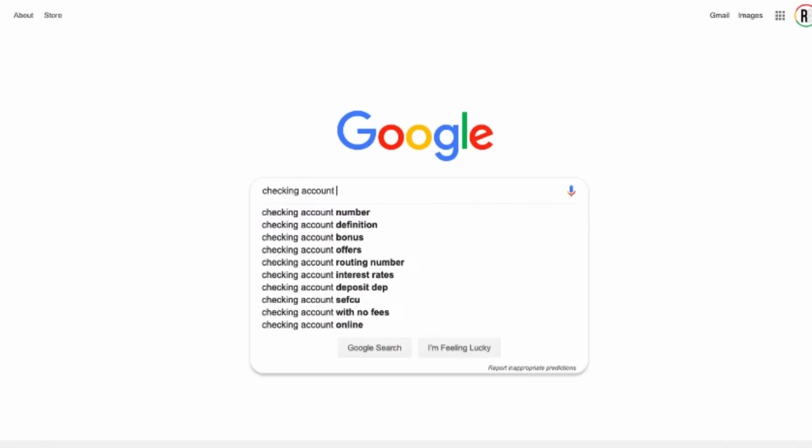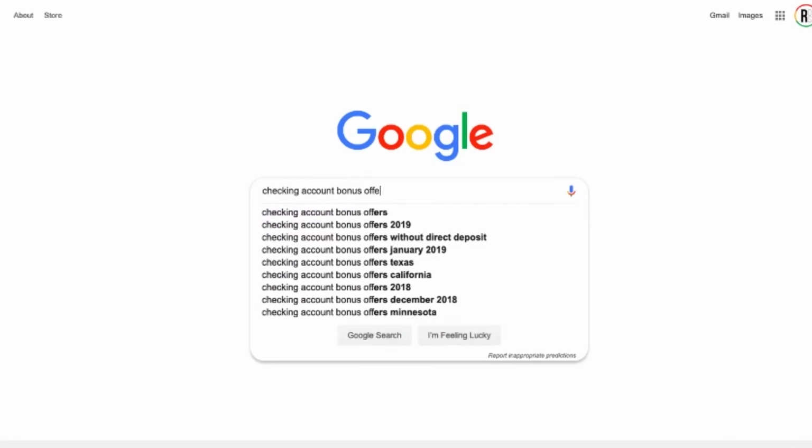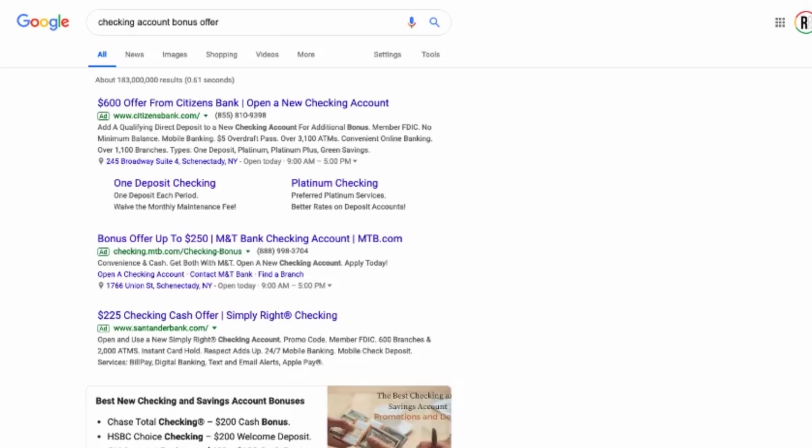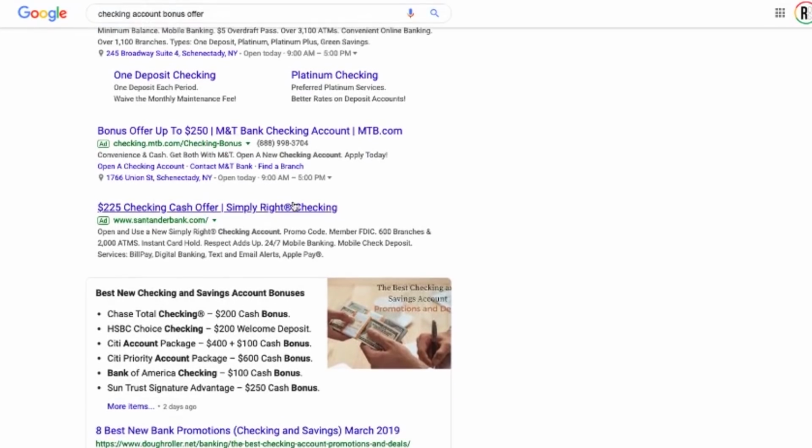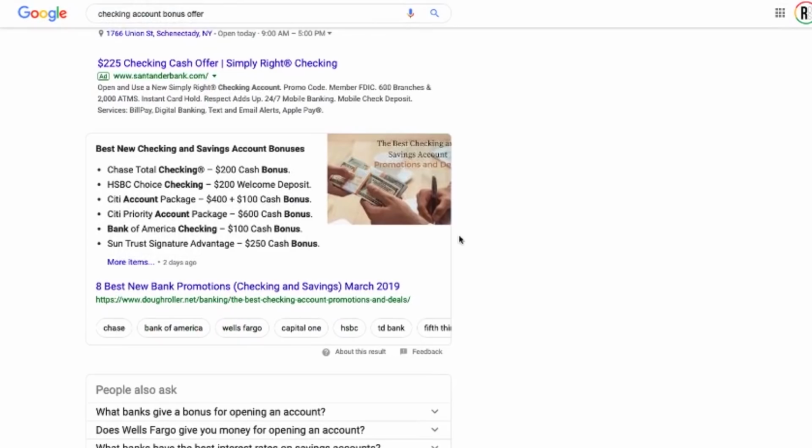And I'll show you guys exactly how to find these right now. So what you're going to do, you're going to go to Google and you're going to type in checking account bonus offer. And you're going to be looking for these ads that show up here. So first of all, $600 offer from Citizens Bank, $250 offer here from M&T Bank, and then we have some other random bank here as well. There's also websites that kind of curate all of these deals, and they'll give you some of the best options out there.